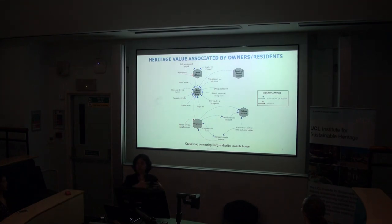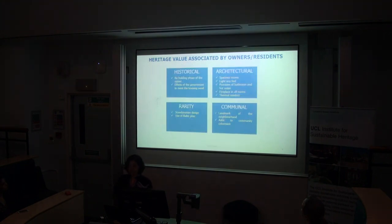This is called a causal loop map. So I did the system dynamics model. I tried to understand how each of the codes and themes related to each other and how the people were reacting to the house. Did they like the house? What they liked about the house? Why they did not like the house? And all this gave rise to the heritage values that the residents or owners associated with the house. I can categorize them as historical, architectural, rarity, and communal.